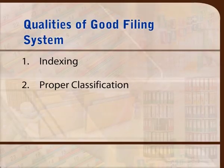2. Proper classification. Proper classification helps in putting the documents in proper files. It also facilitates in locating them in case of need. Systematic classification of records reduces the chances of misfiling. Number of miscellaneous files should be restricted to minimum.